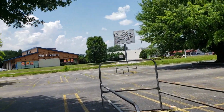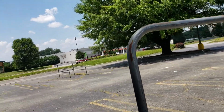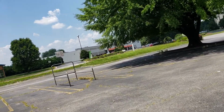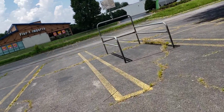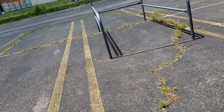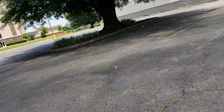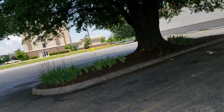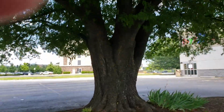They should have redone these signs too on top of the shopping cart areas. They look very old. They should have done these like once a year. Huge tree here at the Toys R Us.